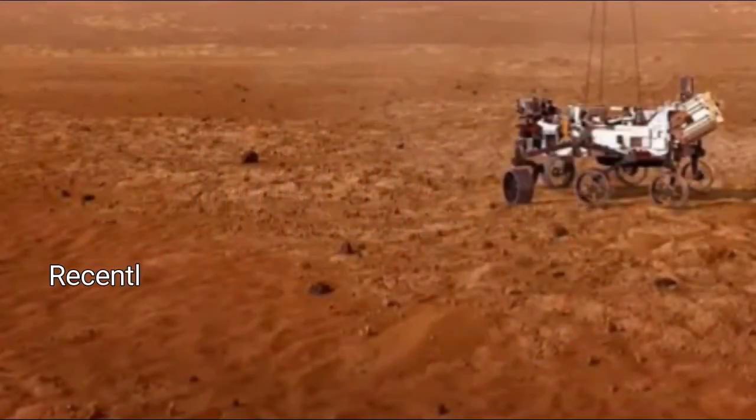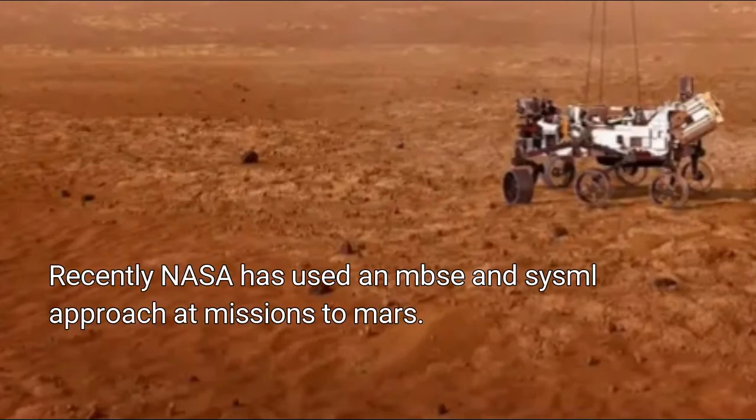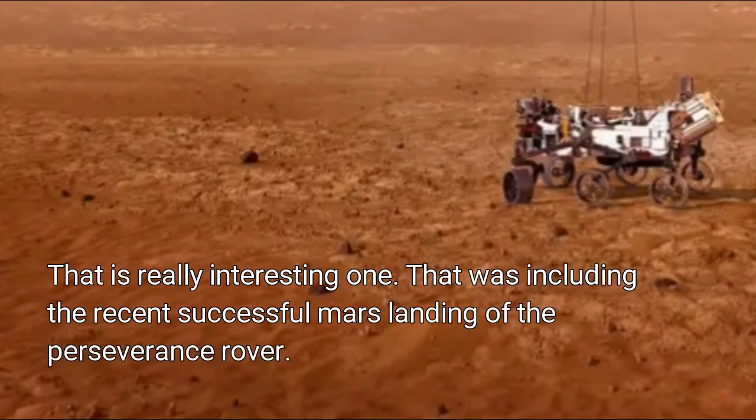Did you know recently NASA has used an MBSE and SysML approach for missions to Mars? That is a really interesting one. That included the recent successful Mars landing of the Perseverance Rover.